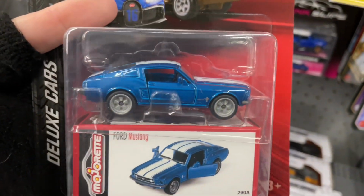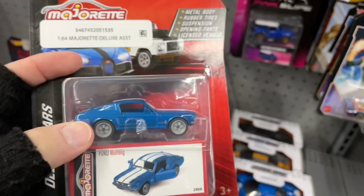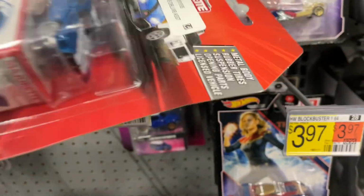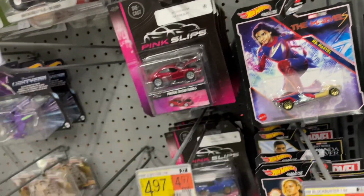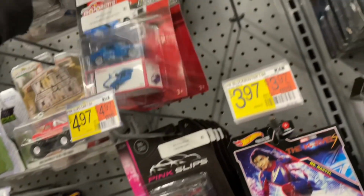Okay, let me see. Oh, the Mustang in blue. Looks pretty cool. I think I saw this one in a bright green. Was it the Mustang that came out in the bright green? If it is, I haven't seen it. No, it was a Mustang in bright green in the pink slips, the smaller issues. That's the one. Man, that Bugatti looks cool. The Mustang looks cool. I mean, I like the Bugatti more.